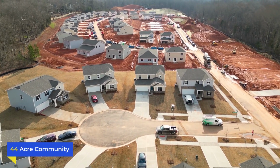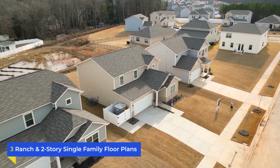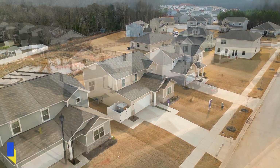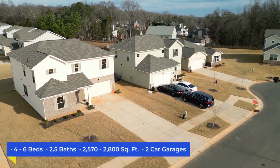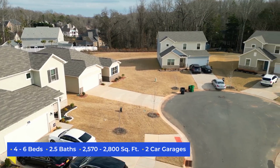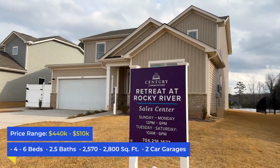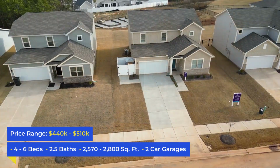All right, guys, so the Retreat at Rocky River is a 44-acre community that features a versatile selection of three different ranch and two-story single-family floor plans. So these plans will include 4 to 6 bedrooms, 2.5 baths, and more, as well as 2,570 to 2,800 square feet, all including two-car garages, with prices ranging from $440,000 to $510,000.